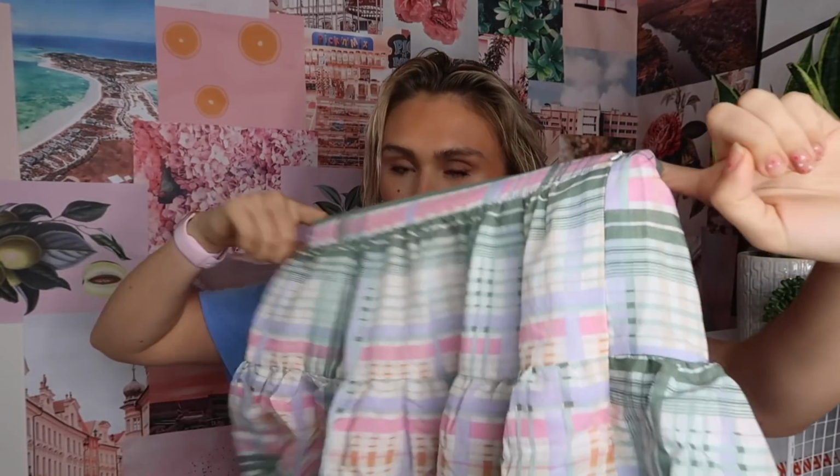So it's so cute. Now I got this in a size 8. There's not much stretch in the waistband, so I would say if you're in between sizes, you're probably going to need to size up. We will see when I try it on. I just thought the colour palette was really cute. I love me a skirt.